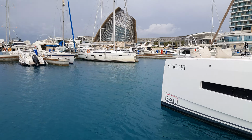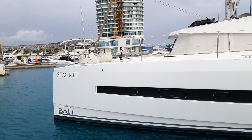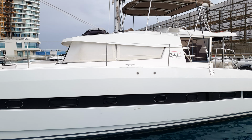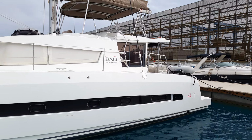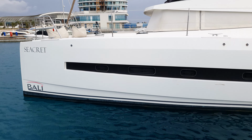Because this pier is a floating pier, which means the pier is swimming and the boat is getting up and down with the pier. So here's the solid foredeck and the flybridge. Okay, now some impressions of the marina, and then we are heading back to Limassol, sadly.